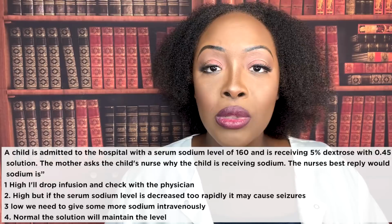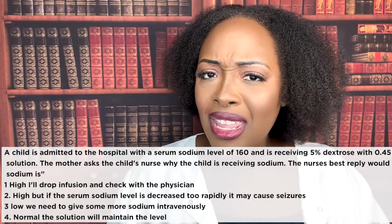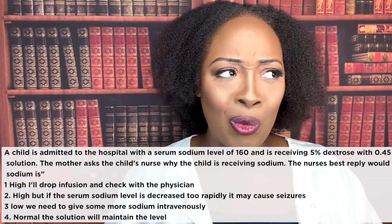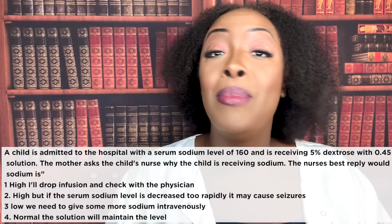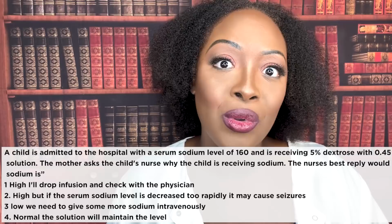And that's why you'll see when the patient's blood sugar is high through the roof, they're getting normal saline, they're getting insulin, but they're also getting glucose. And you're like, why are we giving them glucose in the IV when their blood sugar is high? We're trying to bring it down, but we don't want to drop it too quickly, because that can cause the patient to go into seizures. And that is the same thing for sodium. And that's why, guys, number 2 is the correct answer.